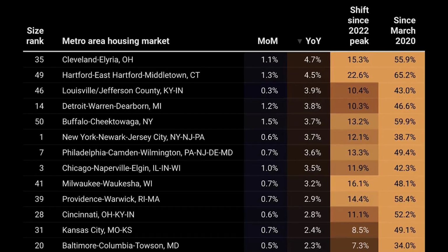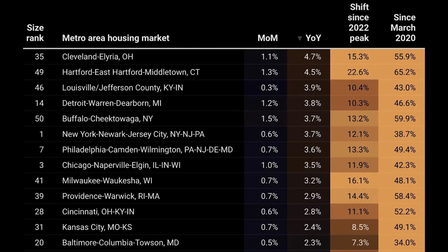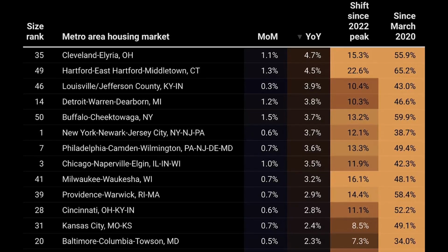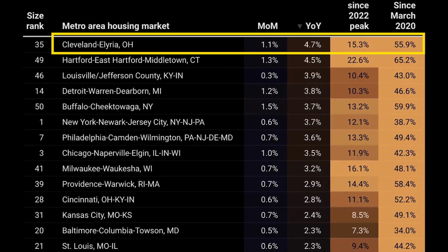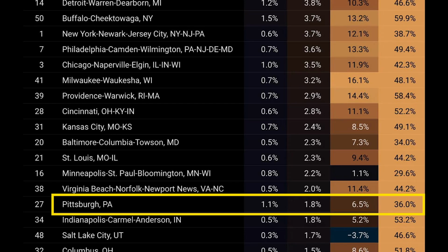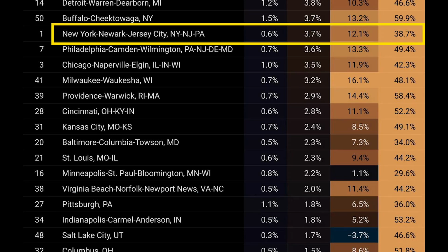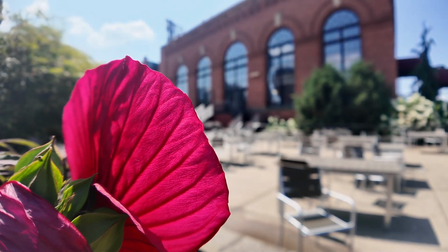This is a summary of the core cities with the highest price increases and decreases across U.S. metropolitan areas. For example, some of the cities with the biggest price increases were Cleveland, Buffalo, Pittsburgh, New York, and Providence, Rhode Island. These are all cities I visited on my recent business trip to the East Coast. I plan to share the highlights of that trip in a future episode.